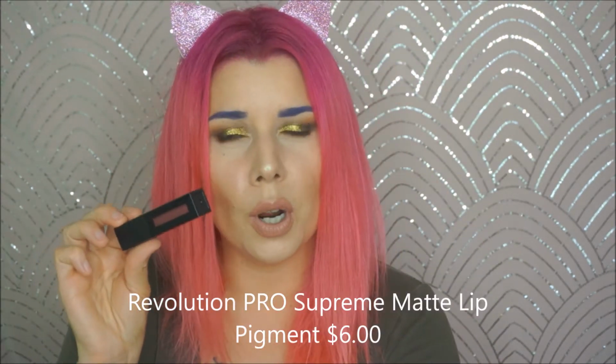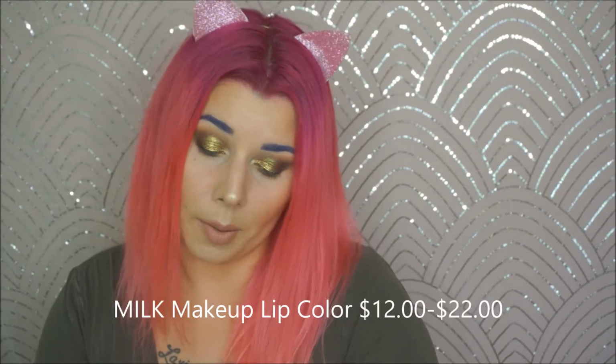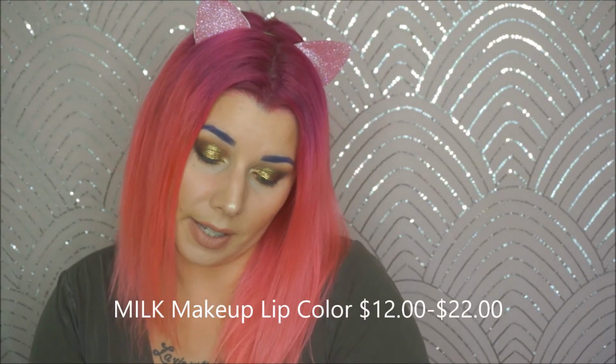This one is from the new Revolution Pro line that they have out now. This is the Supreme Matte Lip Pigment in Premonition. These are also gorgeous if you want to try some new liquid lipsticks. And then one of my favorites, this is from Milk Makeup, and this is the color Cream. Not a lot of people like this. I don't really know why. Some people are like, oh, it's too dry. I think it's amazing.